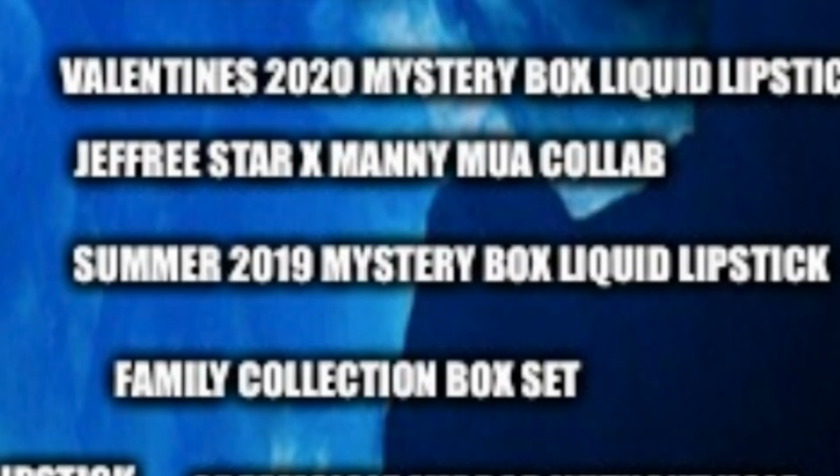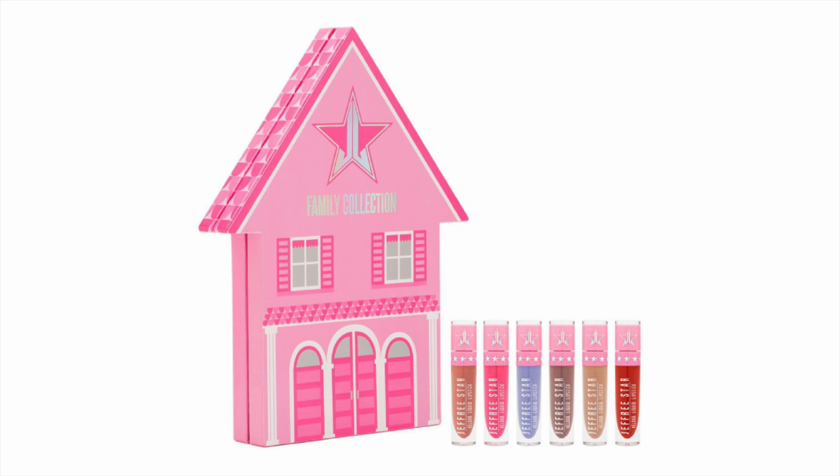Next, we have the Family Collection box set. This box set, I'm talking about the Family Collection box with all of the liquid lipsticks, is very hard to come by. Normally you'll find all the liquid lipsticks or just the family box, but it's very hard to come by as one unit. And if you do find it as one unit, you'll probably be paying upwards of $150 to $200. So it is harder to come by, and it is more of a lucrative item.